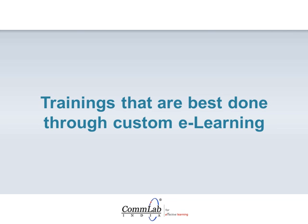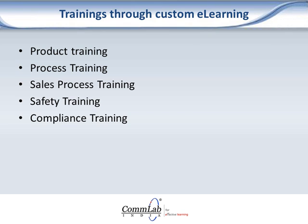Some trainings are best done through custom e-learning. Can you take a guess what they are? Any proprietary content which is unique to your organization requires custom e-learning. Product training, process training, and sales process training may be unique to your organization and may not be available off the shelf. You may want to customize mandatory trainings, such as safety training or compliance training, in the context of your organizational situation. In such situations, custom e-learning is the best option.